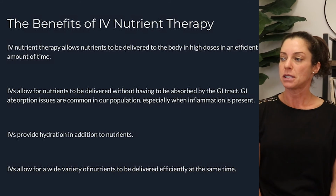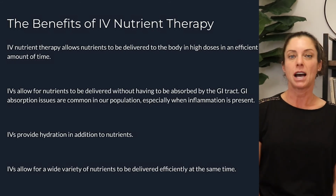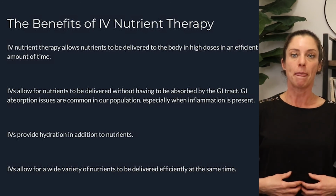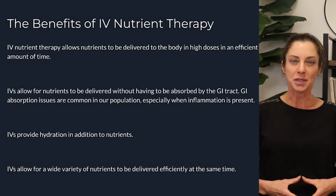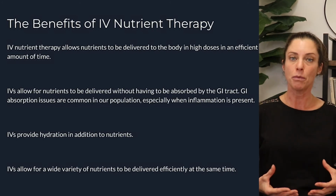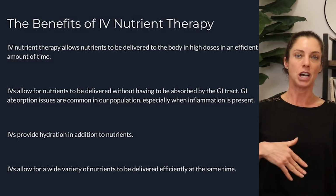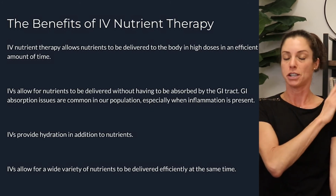IVs allow for nutrients to be delivered without having to be absorbed by the GI tract. When we have to absorb nutrients like our supplements through the GI tract, some folks can have absorption issues where they're not absorbing their supplements very well. This is something I can help folks out with on a case-by-case basis, but for some people, IVs might be very helpful if they're not absorbing their nutrition, whether through their food or through their supplements, very well, because we bypass GI absorption.